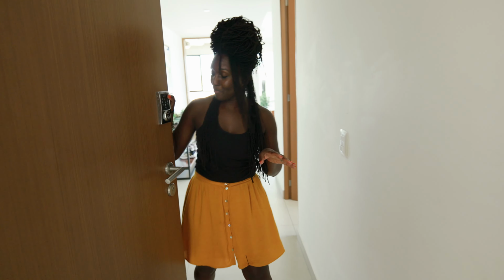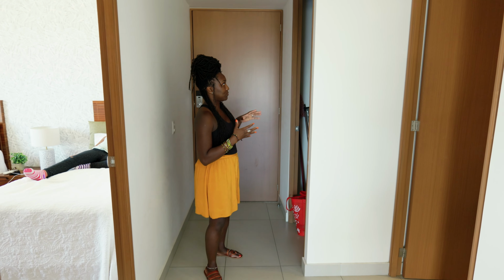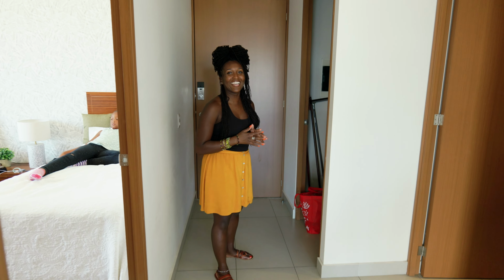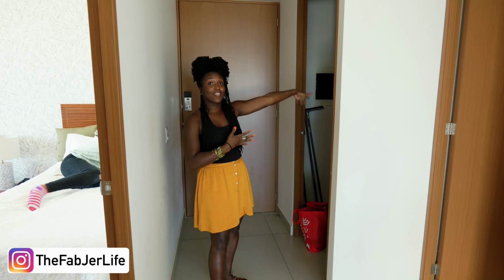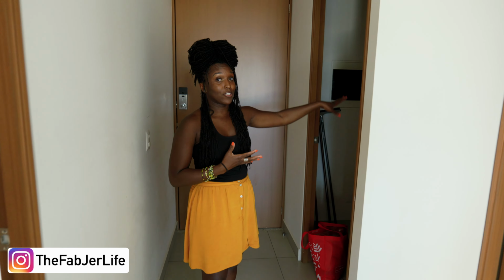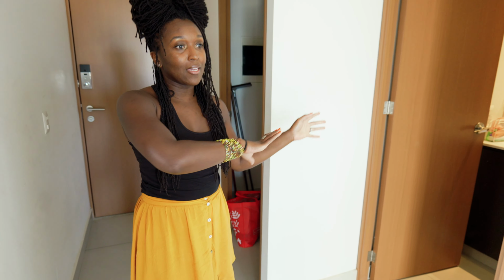On the 5th floor, let's take a look. This is a 2-bedroom, 2-bathroom apartment. When you first walk in, there is a door lock. It's a padlock for the Airbnb. But when you first walk in, we do have access to a washer and dryer, which is really nice, especially since we're traveling with kids. It's like a little utility area with a little sink, and then you have the main bathroom.